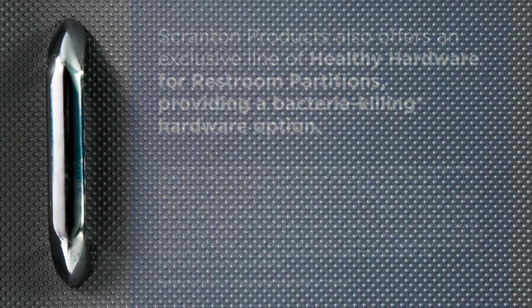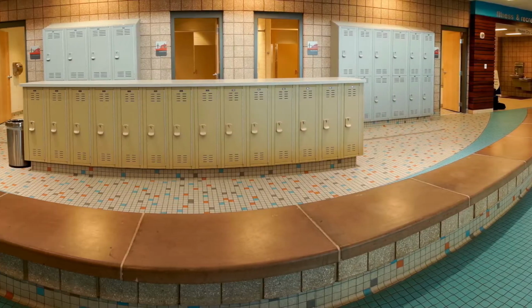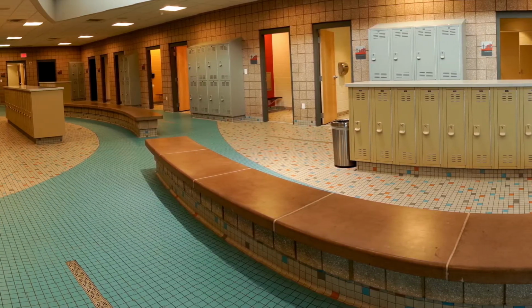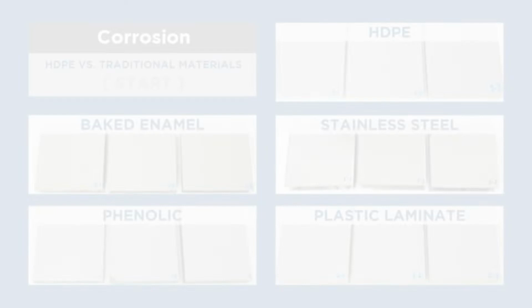next restroom design. While some restroom and locker materials rust and corrode, HDPE is corrosion and rust resistant, making it ideal for damp and wet environments like aquatic facilities. Check out how corrosion resistant HDPE is compared to traditional materials.